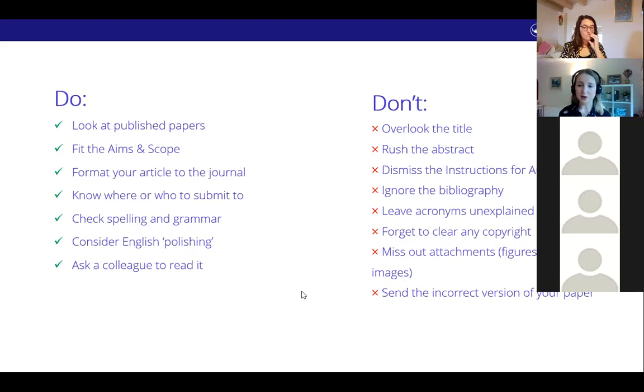Your title and your abstract are your article's shop window, so make it attractive. Put what is new or what makes your research different at the beginning, and make sure that you use keywords in your title and abstract to make your article more discoverable. Use clear, concise language, and draw out the main issues that you're looking to address in both the title and the abstract.